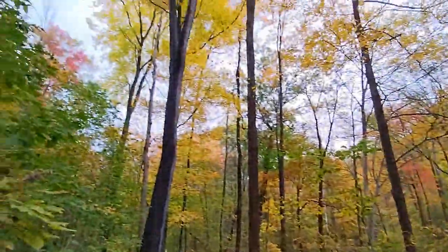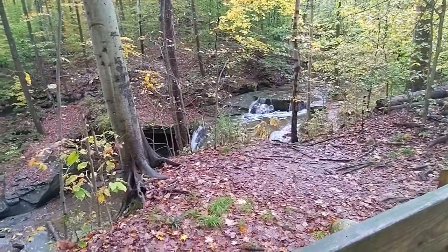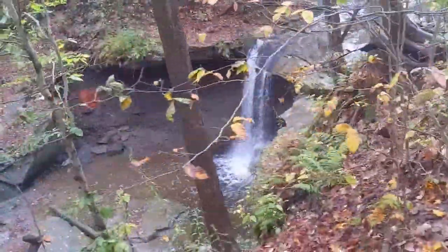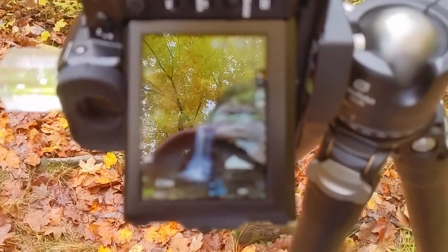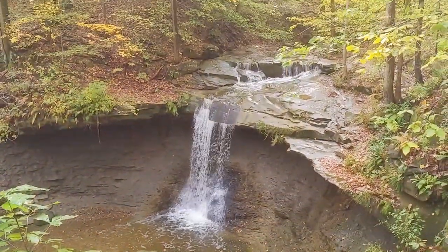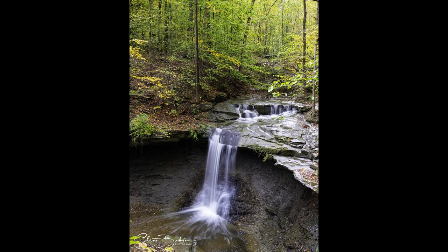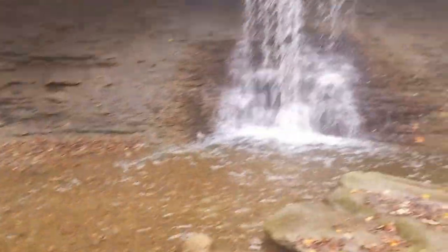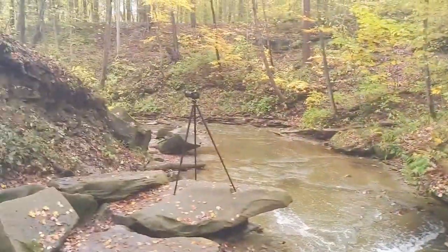Can hear them. Look at that tree. That one's lit up. Okay, here's the setup. Waterfall number one, Blue Hen. Pretty loud here, so hard to talk over. There's my camera.